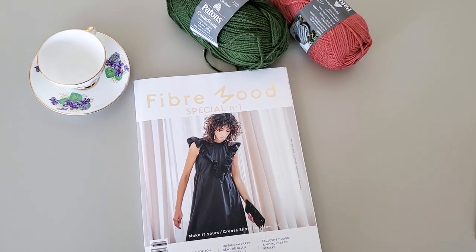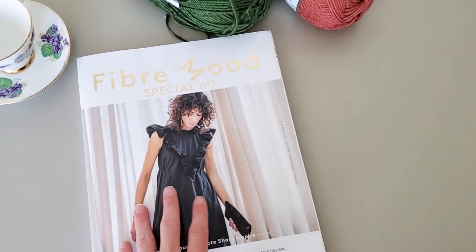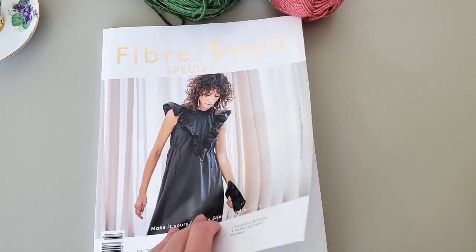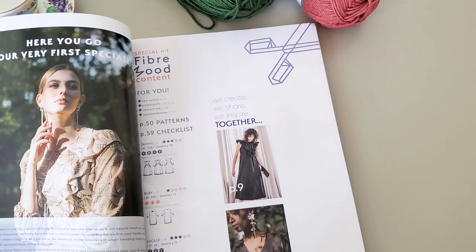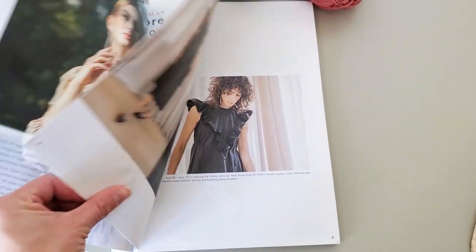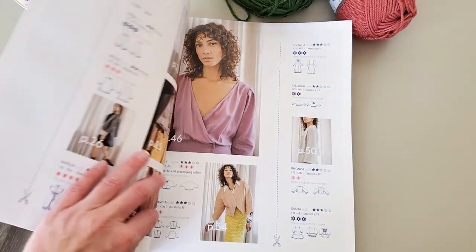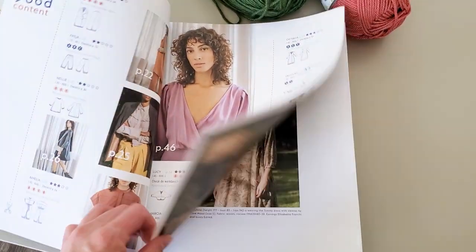And then around my birthday, I also decided to treat myself to a Fiber Mood magazine. I've never bought a sewing magazine before, but I was looking at the patterns online, and there's at least two or three in here that I really wanted to buy, so I thought it would be fun to look through the magazine. So many of these patterns look really interesting, like these Elba waistcoat, an Amelia button-up dress.